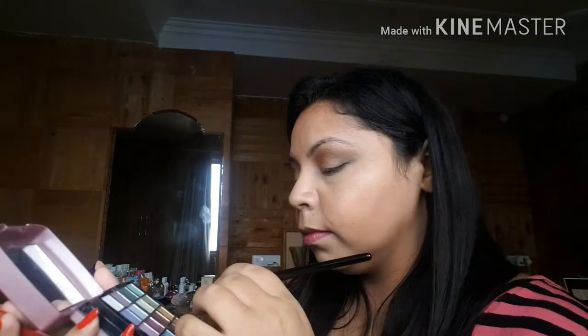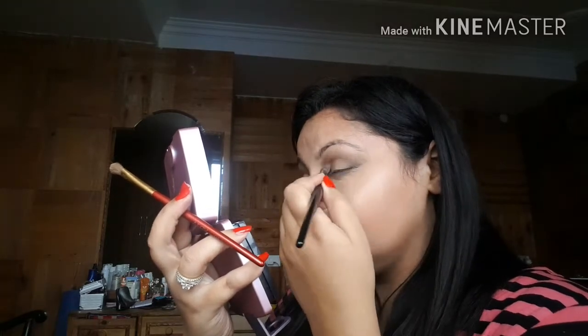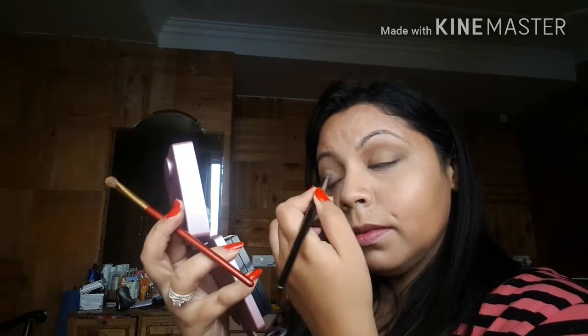So still I am blending out any harsh edges, if any there are, which if you have an eye for detail, you can definitely see there are certain harsh edges of golden and brown, so you definitely need to blend it.